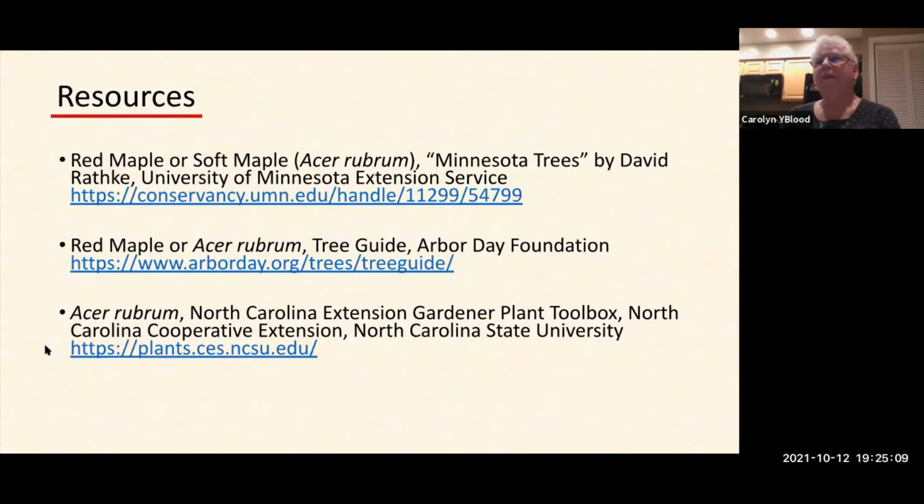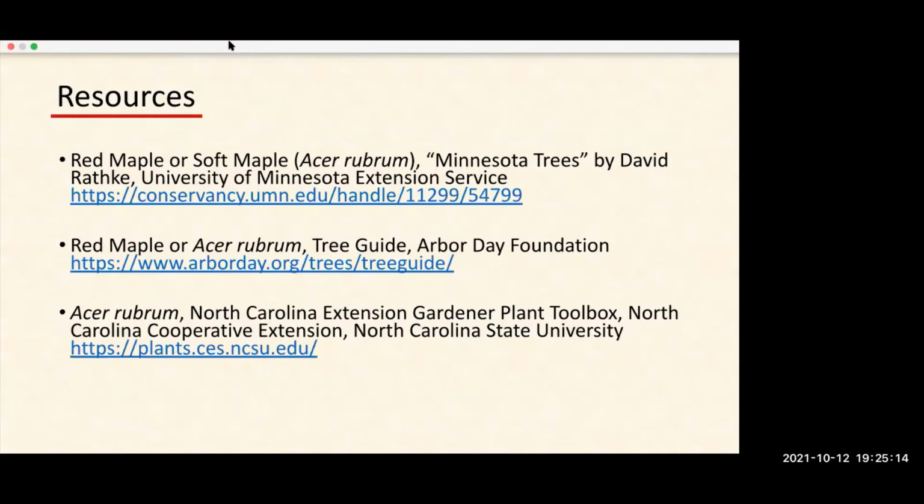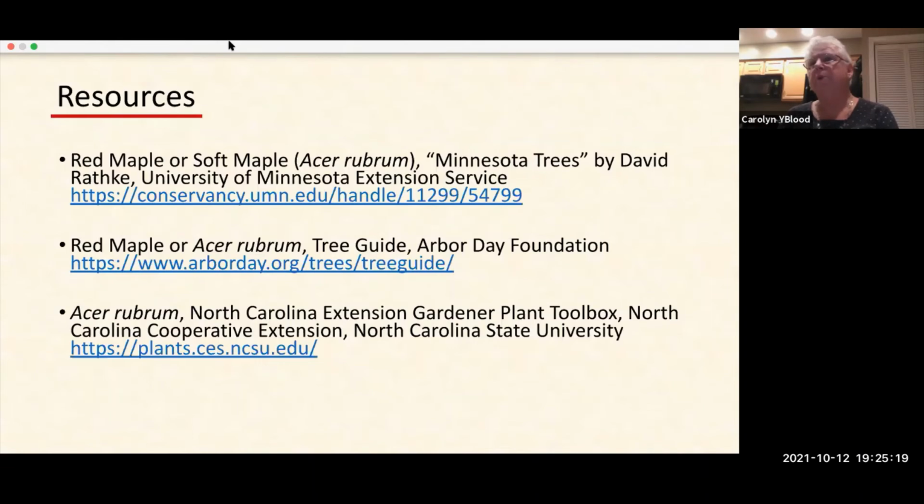Carolyn, Terry wants to know, do all red maples have both male and female flowers? I don't think so. No, some are male and some are female.